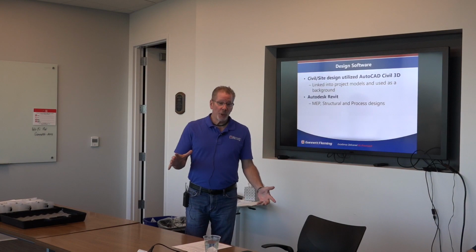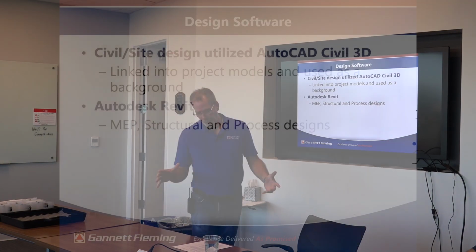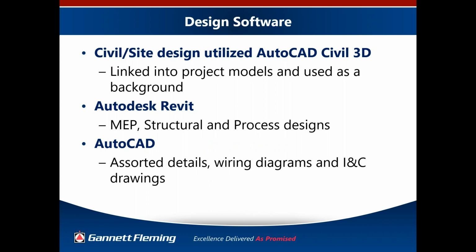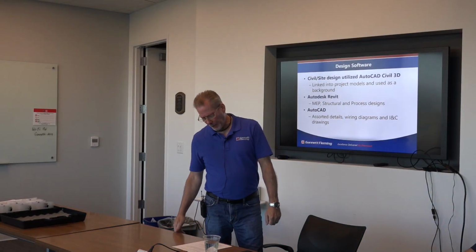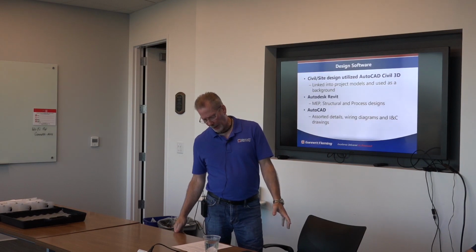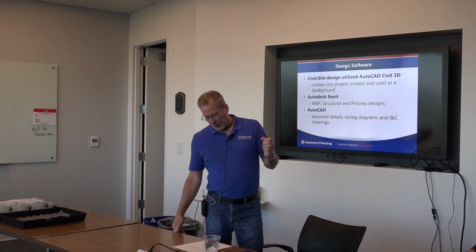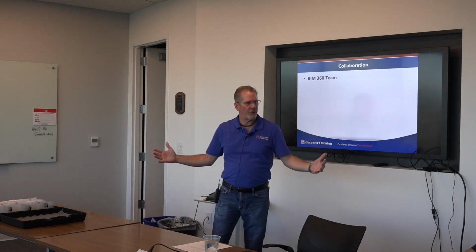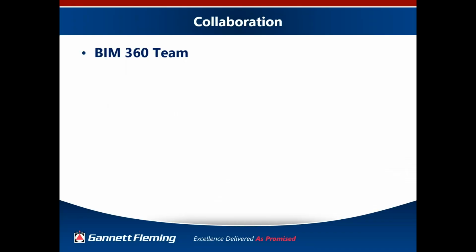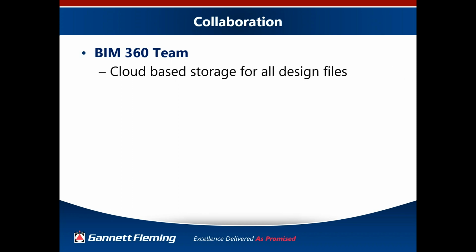The only thing we really used AutoCAD for were details, standard detail type stuff, wiring diagrams, and instrumentation. Everything else was 100% done in Revit. So now we need to collaborate. How are we going to get all this stuff, if you will, kind of contained in one area where everybody's got access to it? So we figured, all right, we've got BIM 360 in-house. Let's try it, see if we can make it work for us.